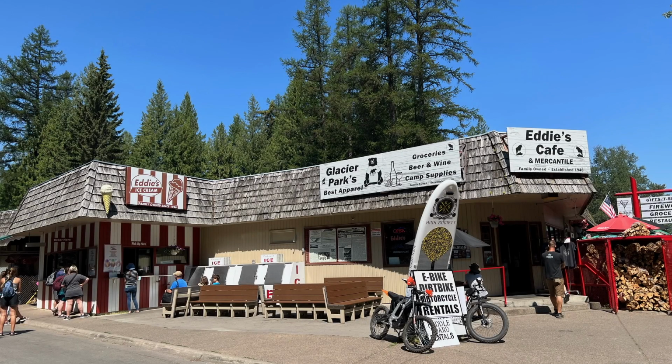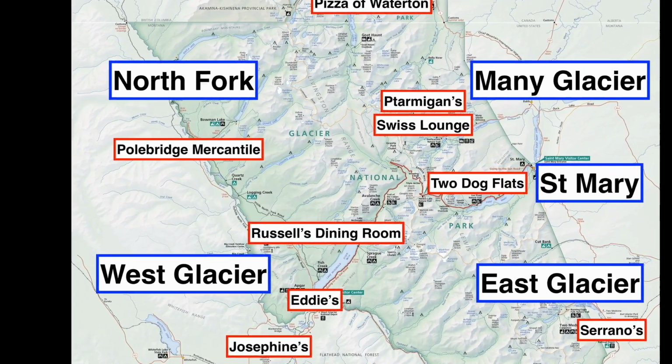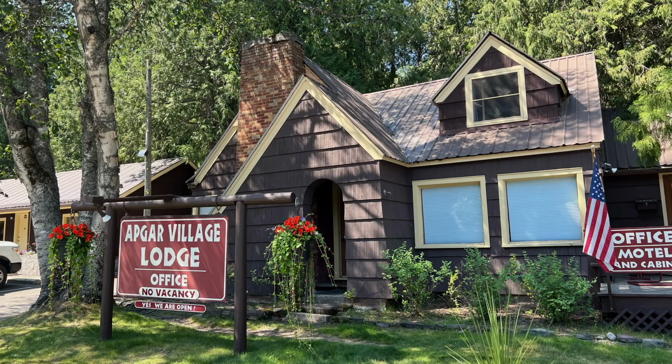Okay, the next place to eat is Eddie's Cafe. So this is in Apgar Village, which is on the south end of Lake McDonald. Apgar Village is a cute little village here. Eddie's Cafe is family owned and has been here since the 1940s, which is pretty cool that it's not, you know, one of these kind of big concessionaires in the national parks.